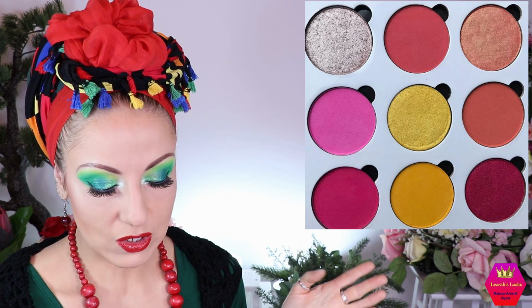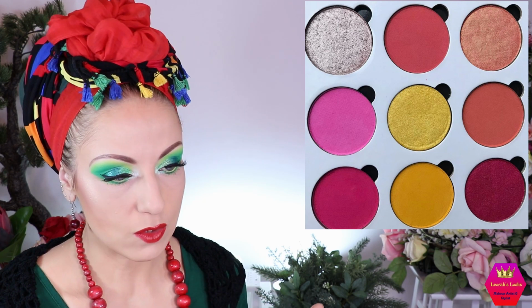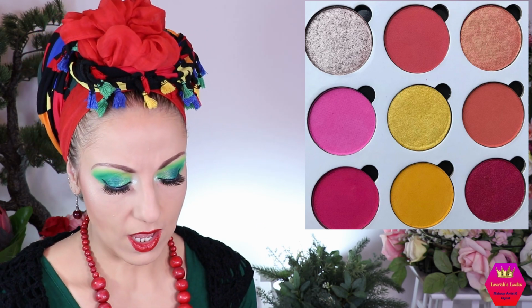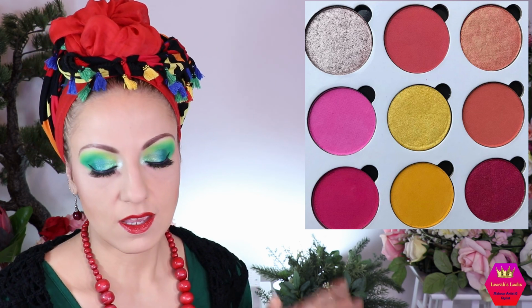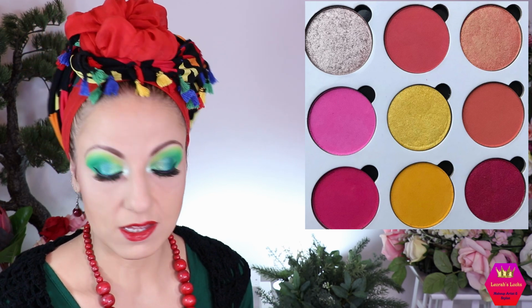So this here is like the sunset kind of palette, which is in itself nothing really spectacular, but it is very, very popular, especially for the summer. And it's beautiful. It's very, very pretty. You have 3 shimmers and the rest is mattes. And I think in this case you have a nice range between light colors and dark colors to create a lot of depth in one look. And I think that's nice.